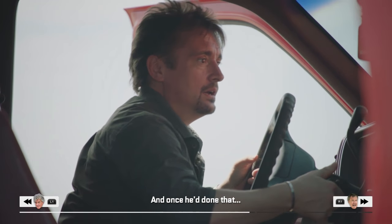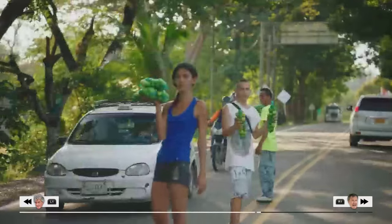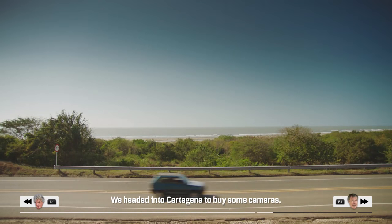And once he'd done that... Yeah! That was a random cut. Cartagena to buy some cameras.